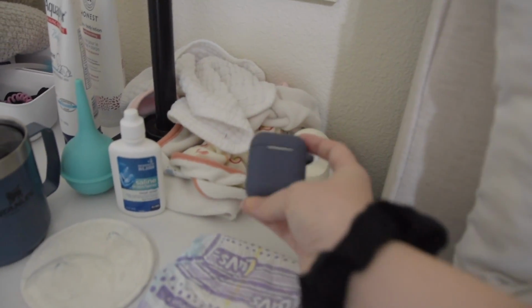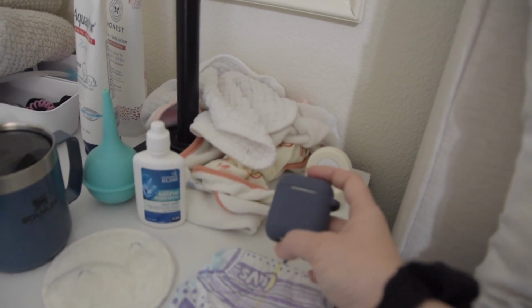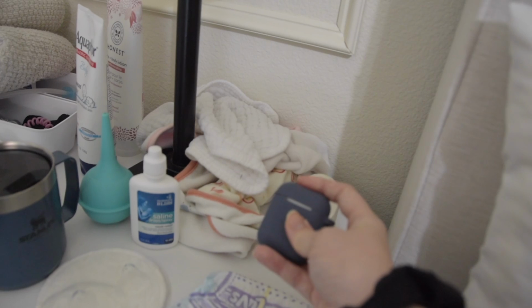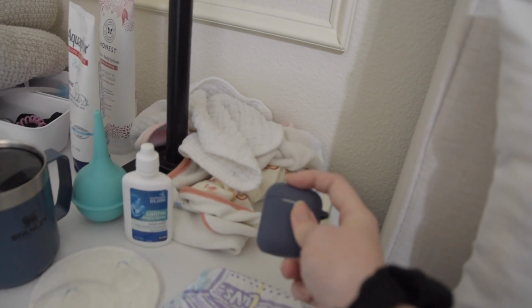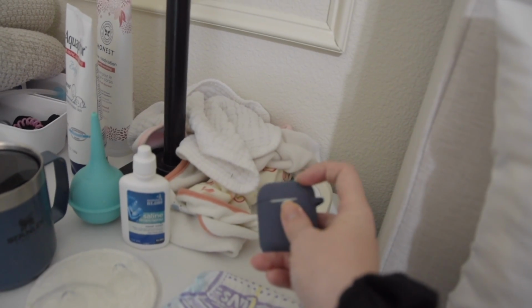I also have AirPods. Sometimes baby girl is just up in the middle of the night. She can't fall asleep, or she's uncomfortable and fussy and just wants to be held. So to keep me awake, sometimes I'll throw in AirPods and watch a TV show or something on my phone in the middle of the night. That way I'm not distracting baby girl, and I'm also not waking up Christian.